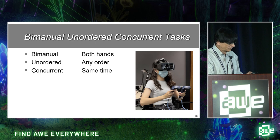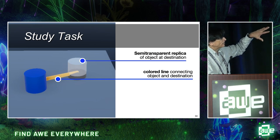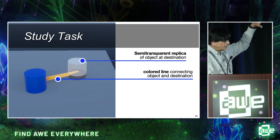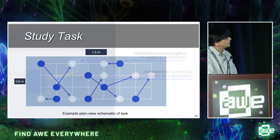And this is a VR study. You can see the headset and the controllers we're using over there on the right. And I'll show you in a second what the task looks like. But at a high level, it consists of a set of individual tasks, individual actions. There's these blue cylinders. The cylinder is connected by a colored line to a semi-transparent replica of it, and you need to pick up a cylinder, whichever one you want to, and move it to its designated destination, okay?